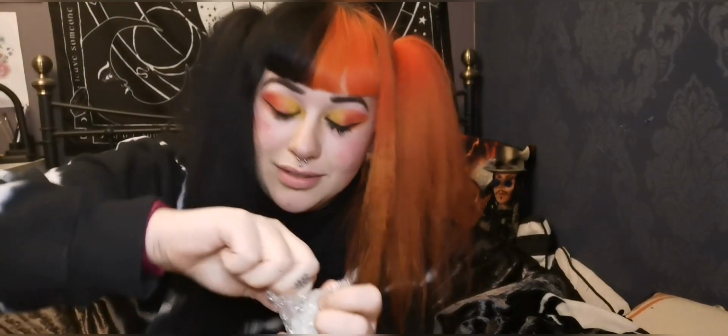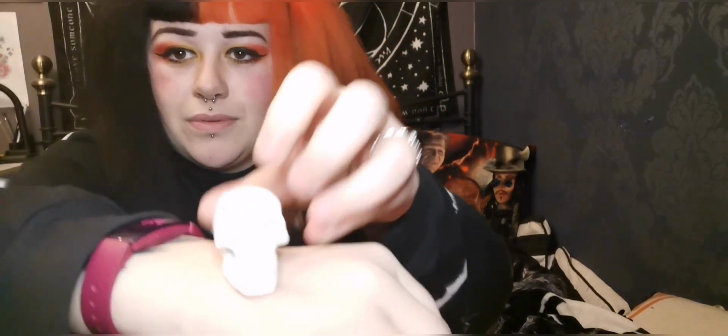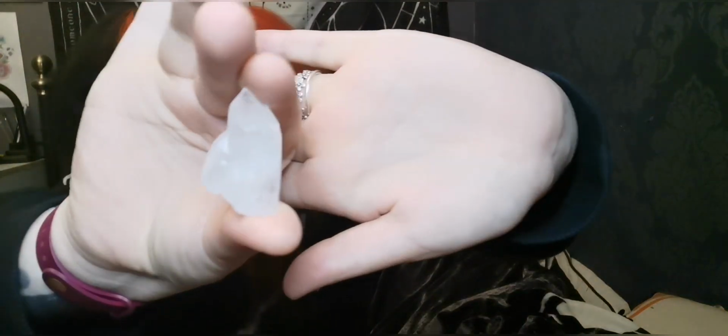I see a skull. Okay. It's just a little skull ornament. That's cute. Ooh, I think this is going to be a crystal or a tumblestone. Oh, wow. So that's like a quartz.